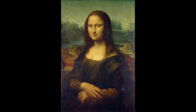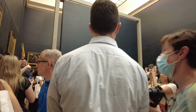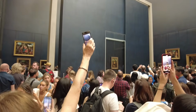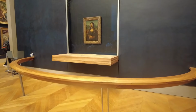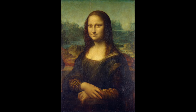Of course, I barely got to see it. Have a look at these huge crowds. This was the first day that I went to the Louvre, and it was just like this on the second day as well. You're going to see in a moment that on my own in front of the Mona Lisa, I only had about 7 seconds in total. Blink and you'll miss it. To be fair, it was nice to get that 10 seconds or so of personal time with the Mona Lisa.